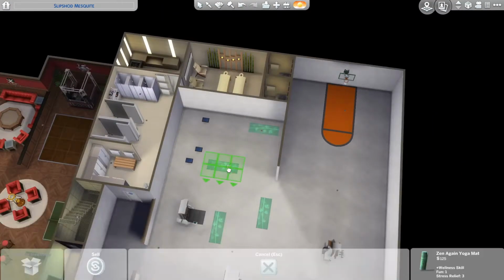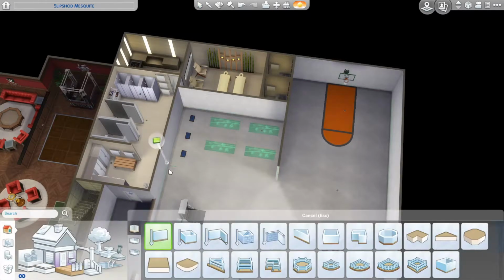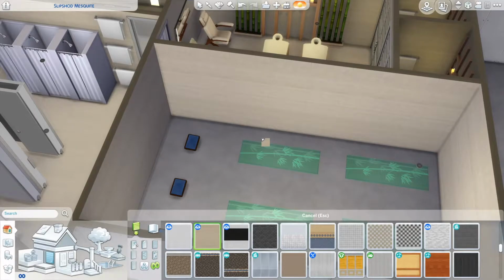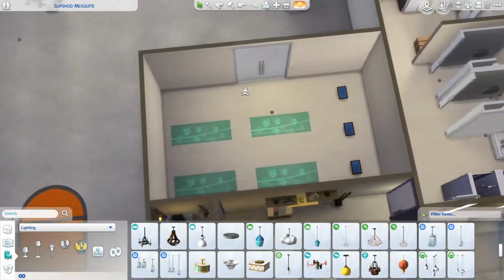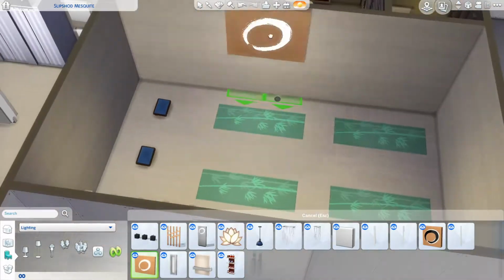But I liked the bath features that it came with, and yoga, the meditation came with Spa Day, right? Yeah, for sure. So I really love that. I love the wellness trait. So I have a lot of fun with that. And I, of course, had to create a yoga studio for it. So that's what we're throwing in now. That was a nice, quick, and easy addition.